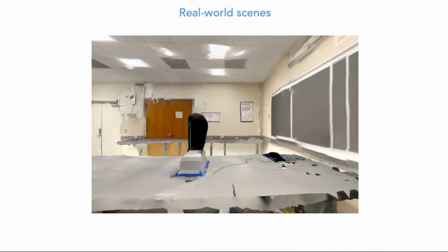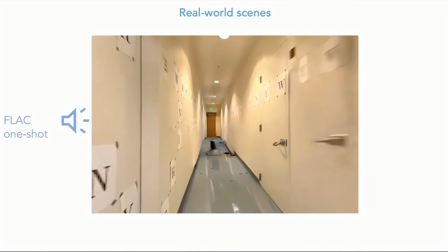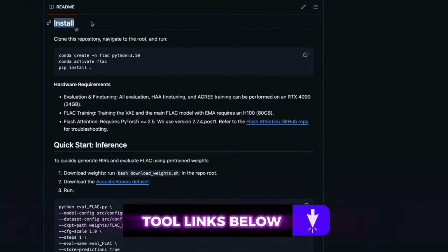The result is genuinely impressive, and this opens up huge potential for spatial audio production. Installation code is available on GitHub if you want to try it locally.